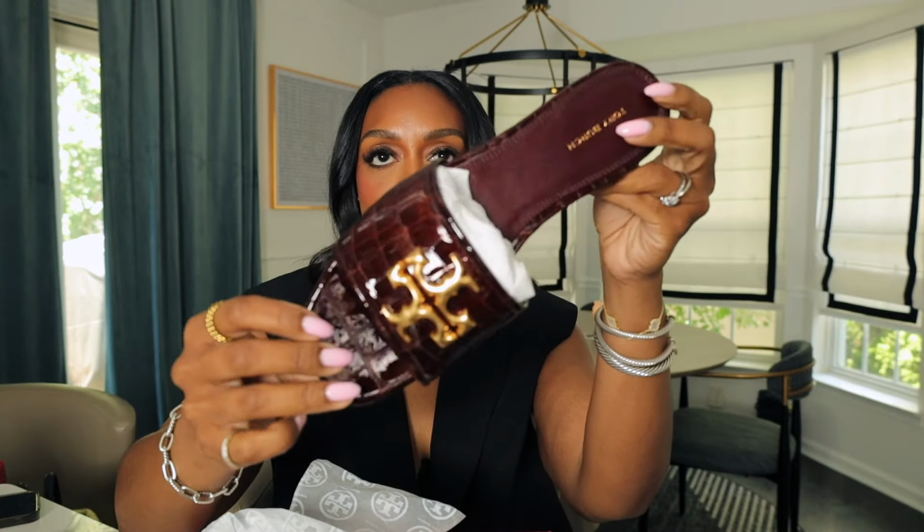These are the Eleanor flat sandal. I have them in cream with the gold Tory Burch symbol. Even before the cream, I wanted the cognac color. And even before that, I wanted this croc color. I think Tashira has these from Politics and Fashion, but these went on sale during the sale and it was a no-brainer I was going to get them. Haven't worn them yet, but here they are.